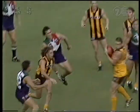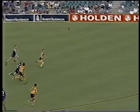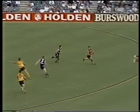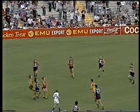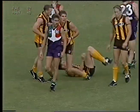A bit of pushing and shoving there. Crawford to Crummell. Crummell's gone across the ground. This is going to test Dunstall's fitness. It's onto his left. A high bomb. There's some tall timber there. Holland provides it. Great mark.